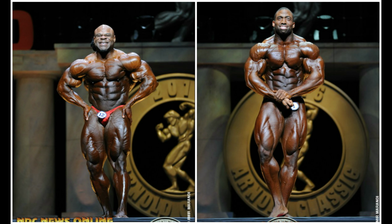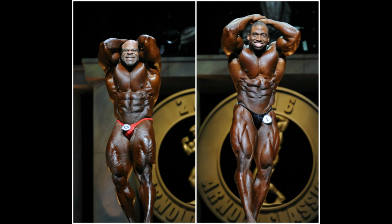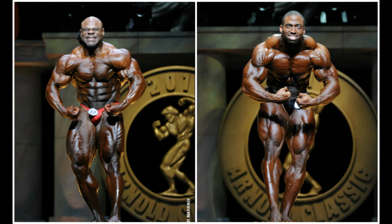Going into the abs and thigh. This one's pretty easy for Cedric to win. Cedric's abs have gotten worse and worse and more watery as 2017, 18 and on. He just keeps getting worse here, but it's probably one of Kai's better ab and thigh. He's a little leaner looking here, you can see it, but Cedric has to put him away here. Cedric's quad detail actually goes even higher. It's better, smaller but better.